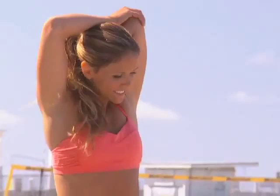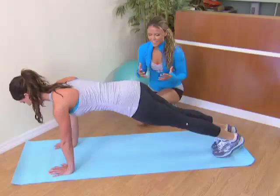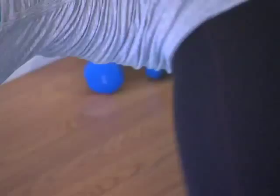When it comes to toning up for the upcoming bikini season, the girls have a signature move designed to target problem areas and get you ready to strut your stuff on the beach. It's our Tone It Up tummy tuck.